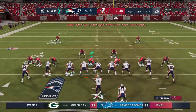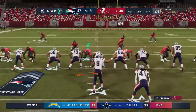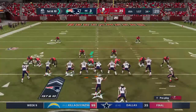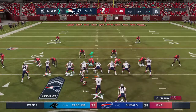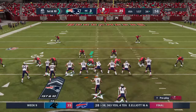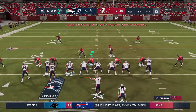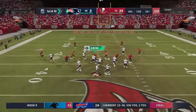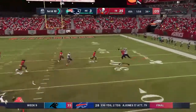And let's see what they've come up with offensively after having time to talk it over. Check smash, check smash. Hey, check Mike, 70 Ranger, 70 Ranger. Mike, check 33, 33. They'll look to throw here on first down.